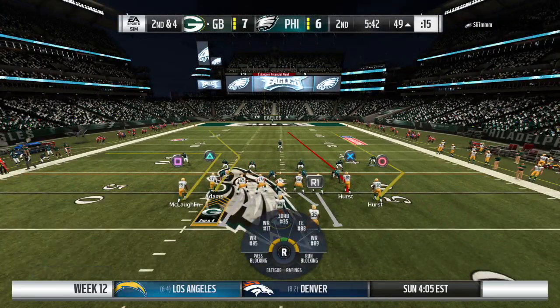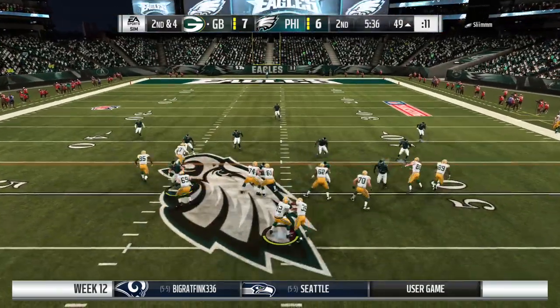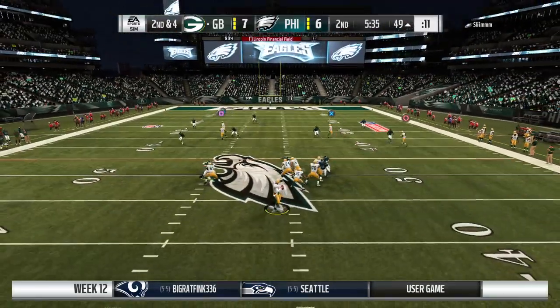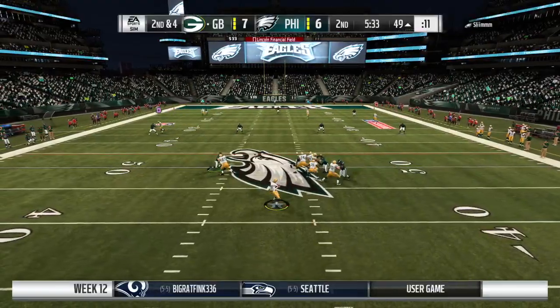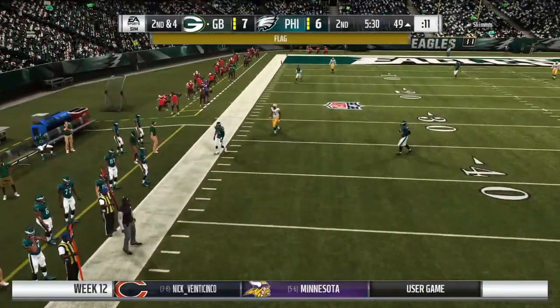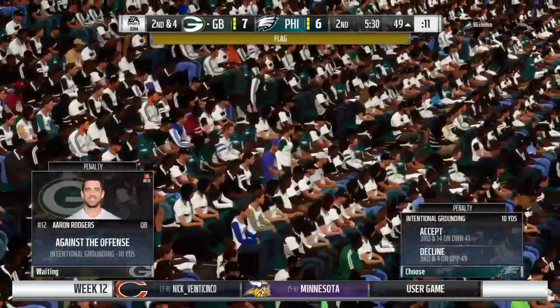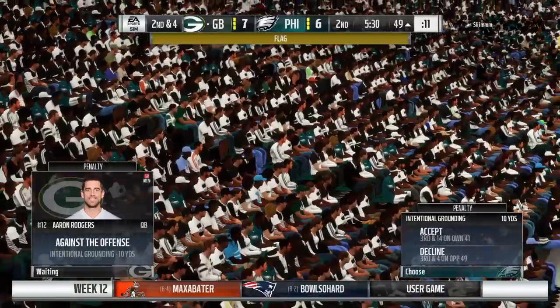Hey, 88. 319. 319. 319. On play action, it's Rodgers. And that'll be incomplete. We do have a penalty flag down, however. Let's see what that's about.